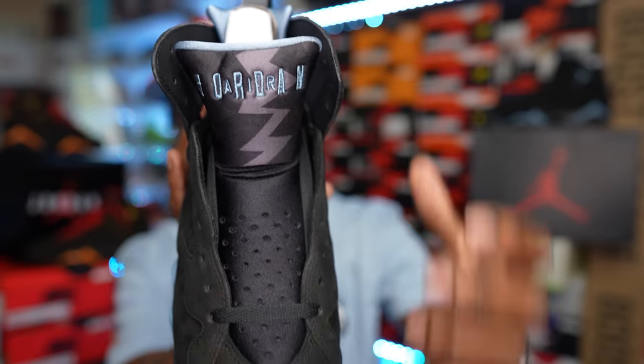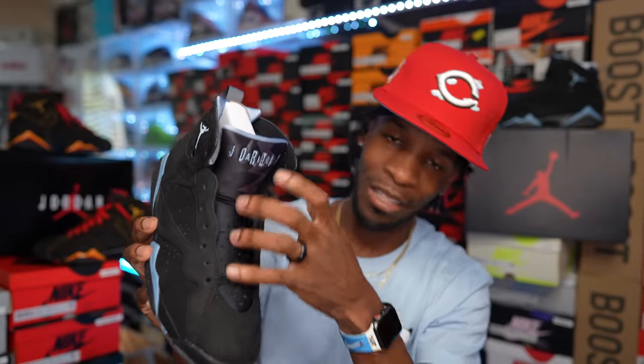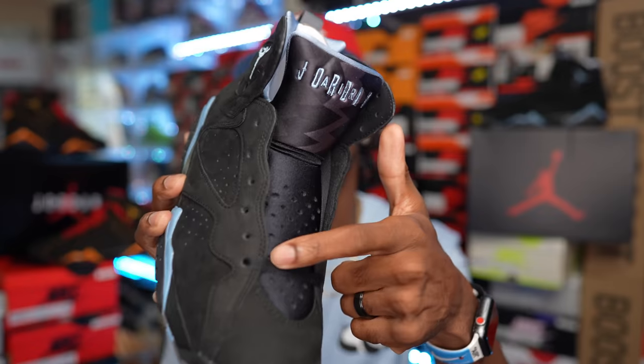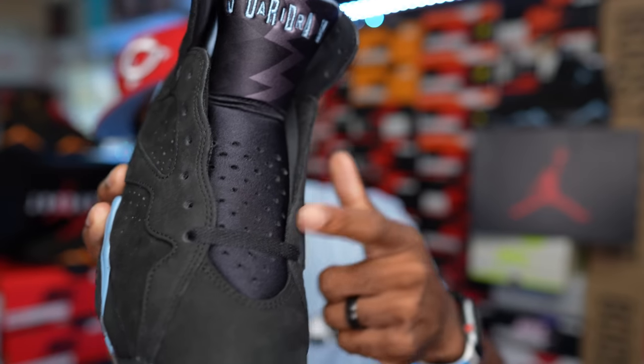They do not come laced up. You might see them inside a Foot Locker on display, laced all the way up, because they lace them up. But coming directly from Nike, they will not be laced up. They'll be OG style lace just like that. One loop at the bottom.